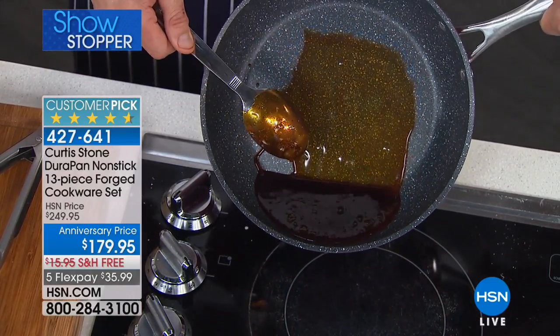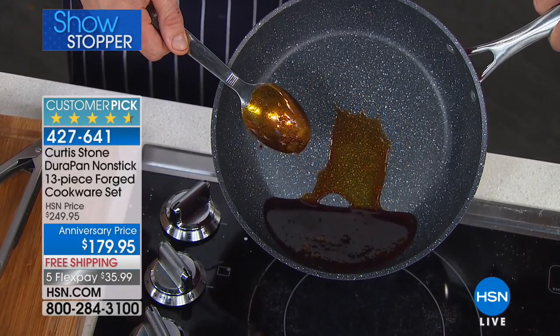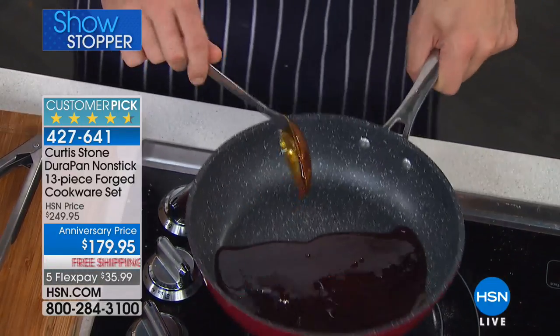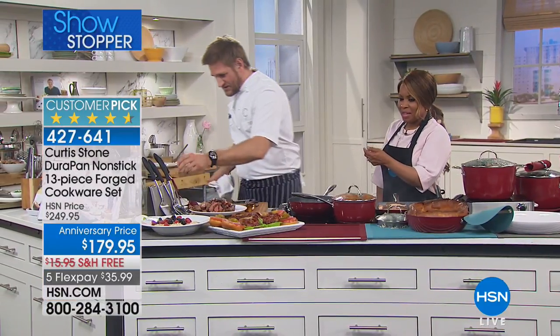So this is stainless steel cookware. That means now you've got to get some flatware. Made in DuraPan. With DuraPan. It's a good idea. It's a really good idea. Because now we've got to soak that. Right. Absolutely. Yeah. There's no other way.